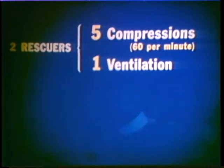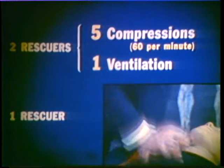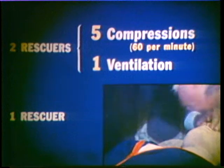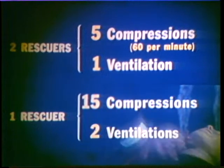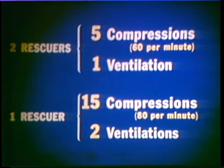If there is only one rescuer, compress the chest faster at a rate of 80 per minute, and after each 15 compressions, give 2 quick, full ventilations. Again, with one rescuer, the compression-ventilation ratio is 15-to-2. The compression rate is 80 per minute.